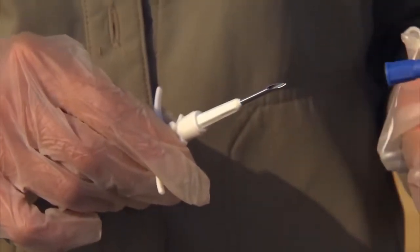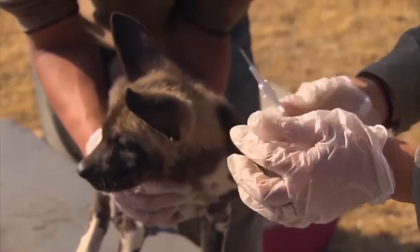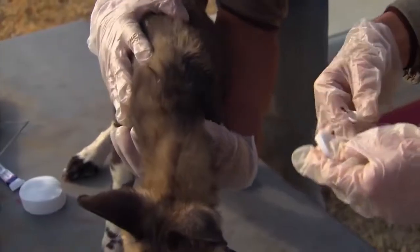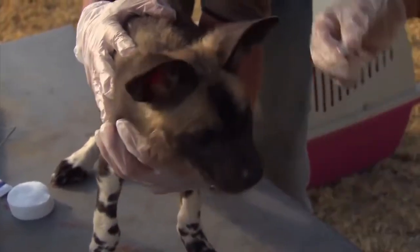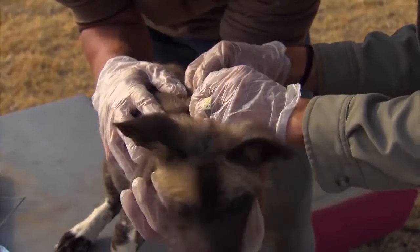And we decided we're going to do microchipping. This is now going to be a number they're going to have for the rest of their lives. It will also make it a lot easier for us to see their development, and in the future, which dogs are the good breeders and which ones are not. And these dogs will be released in the next 4 years back into Namibia. We have to put it in just underneath the skin.